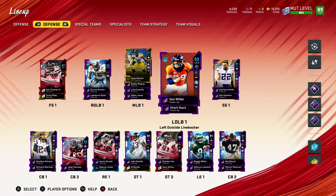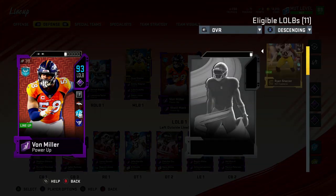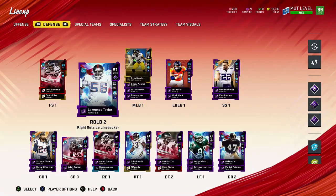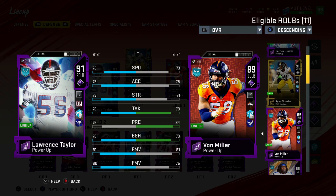Does he have 82 speed with Brawler, or is it not showing? Okay, no, so +3 speed, because Vaughn is going to have 83. So +3 speed, though. More excel, way more strength. And you take a look at the power move, finesse move. They both have very good power move and finesse move. Von Miller, I believe, is going to have a little bit more, but LT is going to have more finesse move. And I get to use both of them. I'm going to be able to have both of these.